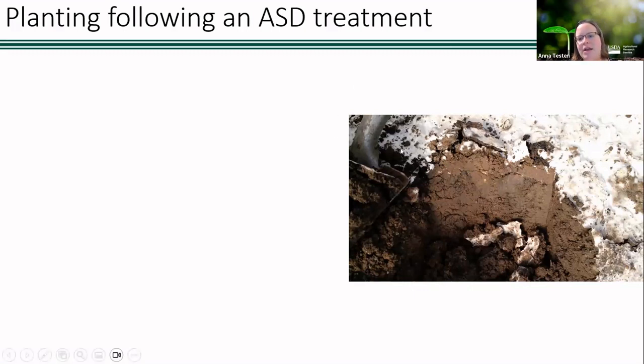And don't be surprised or alarmed if you see a fungus growing on top of your soil. These can be white, brown, yellow. This just indicates that you had a lot of microbes growing successfully. And those ones that are growing on top of your soil, those are just some ones that are taking advantage of any residual food that you put in your soil. So these are all good things to see following ASD.